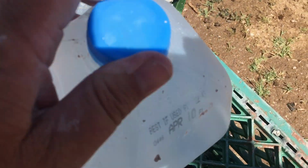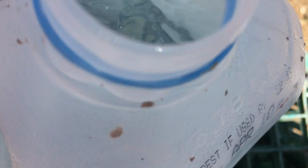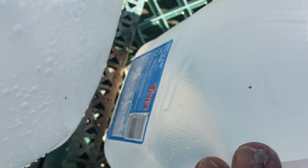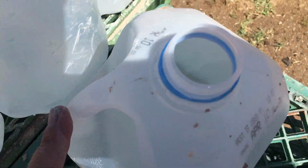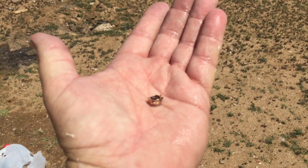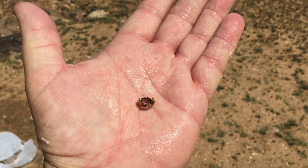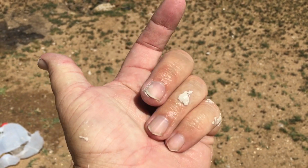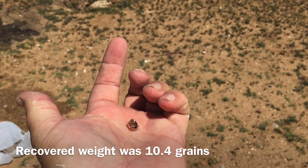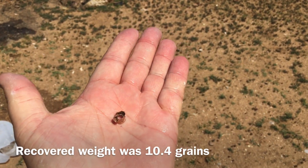Let's see if the bullet went inside or not. We've got a little bit of shrapnel inside of there, a little bit of jacket. It looks like nothing went out of the back side though. Alright, this is the jacket that I was able to recover from the second water jug in line on that 62 grain PMC X-Tac. Not really sure what that weighs. I'll weigh that when I get home. Probably 15 or 16 grains is my best guess, but we'll find out.